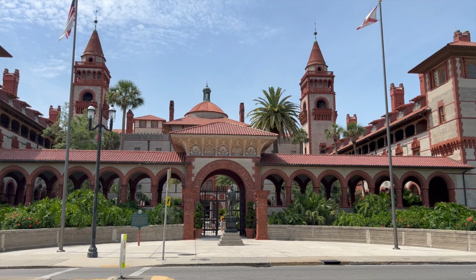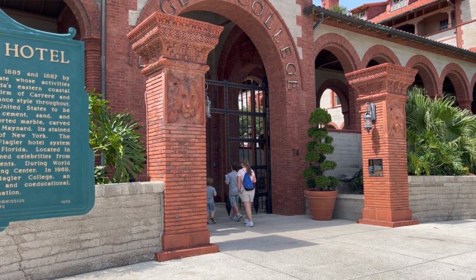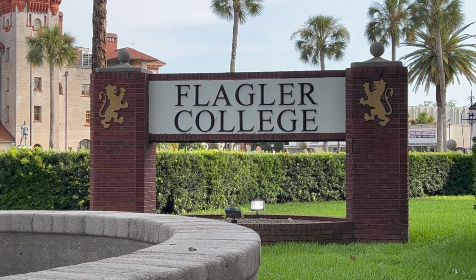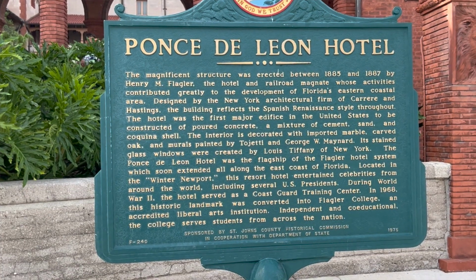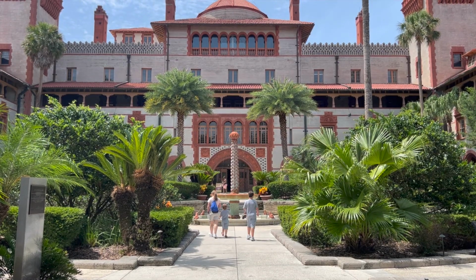And the last thing's Flagler College. It's very rich and expensive. You gotta have that money to go to it. The Flagler College was once a hotel, Ponce de Leon. It was built in 1888. Another National Historic Landmark.